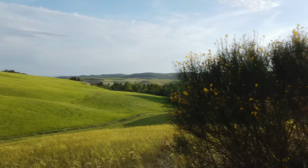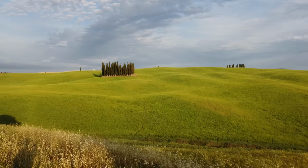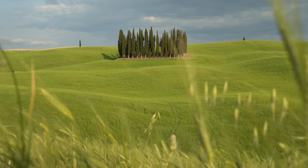So finally some new landscape photography adventures, and I have finally, after many, many years, made it to Tuscany in Italy. What an absolutely stunning place. And I've come to one of the very famous spots here in Tuscany, this little cluster of cypress trees, which is standing in some rolling hills, and it looks beautiful, and we have absolutely gorgeous light. Like, we are entering the golden hour right now.